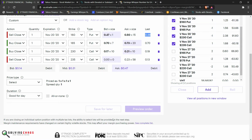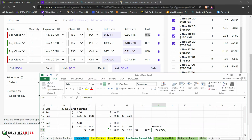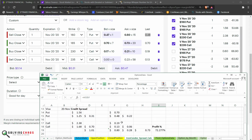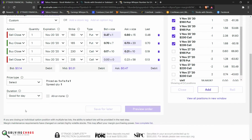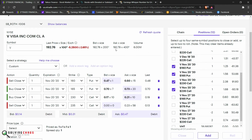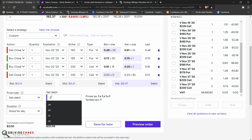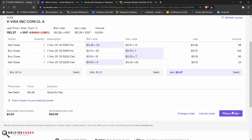So if you're not good at math, use a spreadsheet, plug it in, figure it out, and then you can say, hey, this one's worth it to close. And I did that with another one. You see, you plug it in, the profit margins are smaller, but I already did it for the SPY, and it's still worth it to close this, roll it out, and create a new one. So let's see what we can do here. Let's hit refresh once just to make sure the numbers didn't change too much. I'm willing to close it and pay the 31 cents. Sometimes I like to go a little bit under first and see what happens. And then we hit place order.